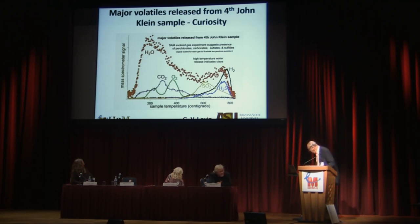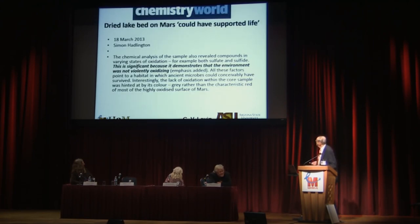Now, next we heard that the surface was strongly oxidizing. Here's a brief quote from a publication, and the important thing is, this is significant because it demonstrates that the environment was not violently oxidizing. Well, we demonstrated in 1981 that the environment of Mars was not highly oxidizing. Pat and I were team members of the IRIS experiment on Mariner 9, and I recalled that, and in 1981 I got Bill McGuire, who was a team member, to look up the data. He looked up the data and found out, yes, we had a window for hydrogen peroxide, and there was none there in the entire atmospheric column.